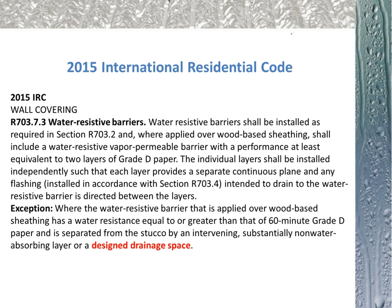When it comes to residential construction, there have been changes in most of the new building codes, and there are new changes coming for 2018. Here's just a quick little example of the International Residential Code for 2015, where there's an exception now under Section 703 that basically states that you want to have a non-water absorbing layer or a design drainage space.